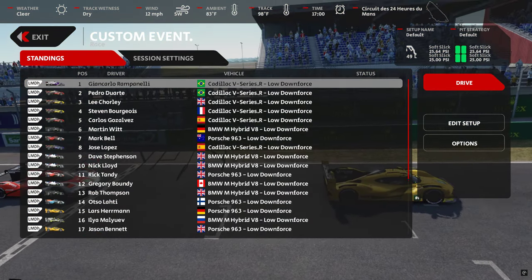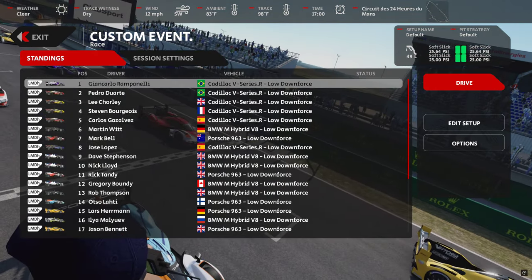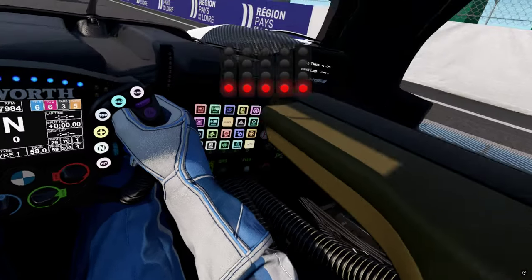Okay, Steam sale was on. So I thought I'd buy that pack that I didn't want. So I've got the LMDHs and the Gen 2 GT3s. First go, let's have a go.